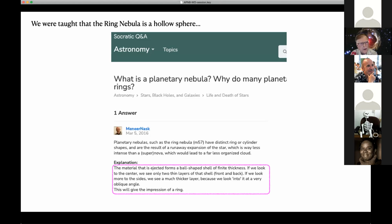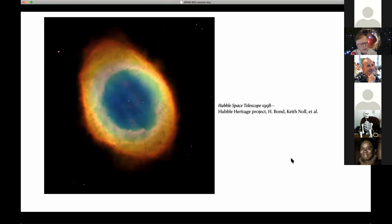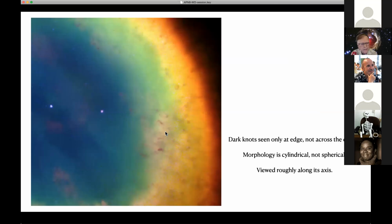Well, with the development of the Hubble Space Telescope in particular, which has had a tremendous impact in this subject, we can see details in the Ring Nebula that were not visible from the ground. In particular, this huge number of knots. And if you zoom in, I think even a high school student can tell you we're not looking at a sphere, because look, all these dust knots are around the edge, and there are practically none silhouetted against the center.